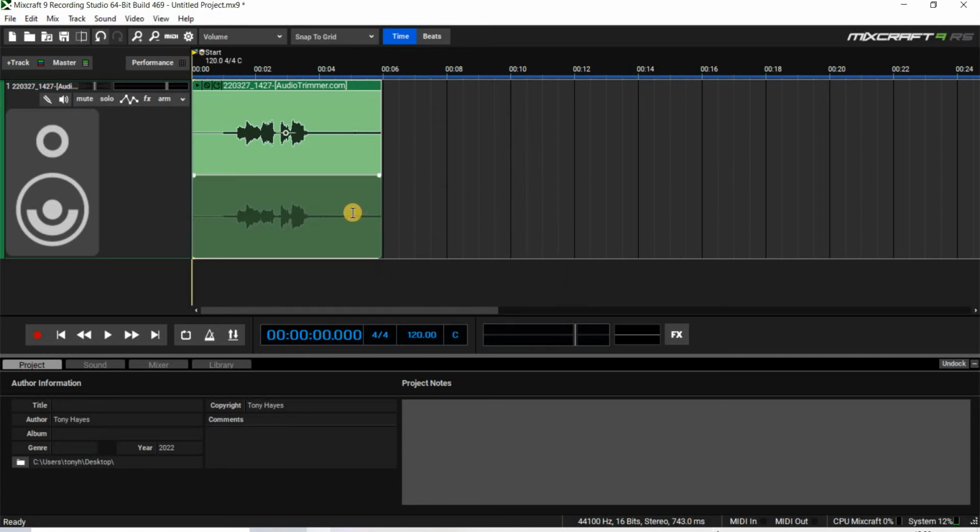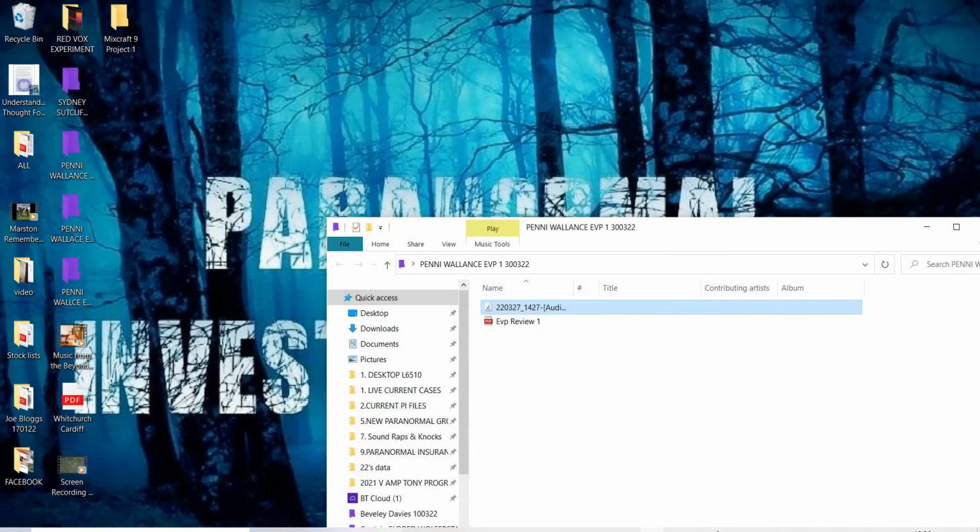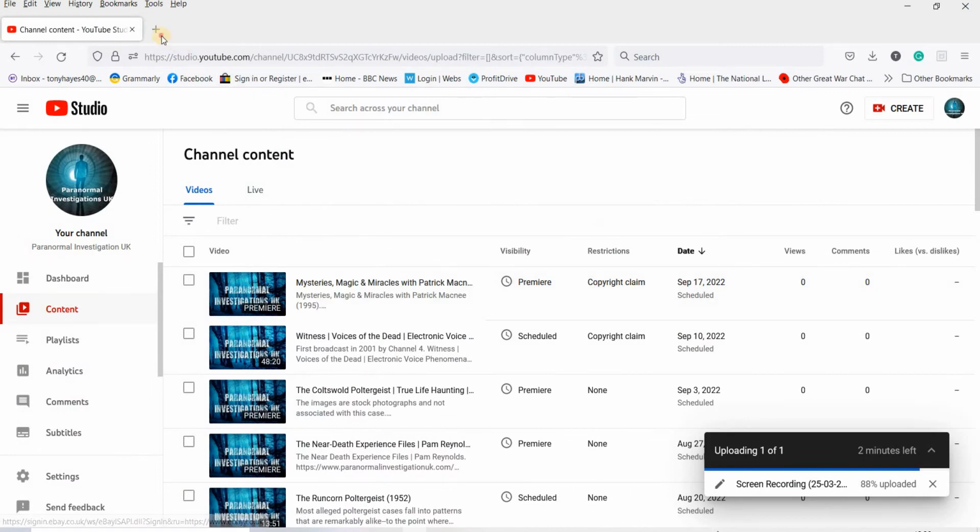Interesting if the EVP is in this section here, because that's suggesting that the voice has got into one side of the audio, right hand side, where the microphone normally is, unless it's got two microphones installed, such as the Tascam. In fact, I'll show you what I mean.